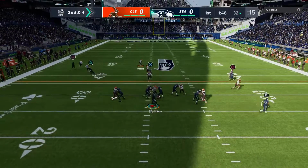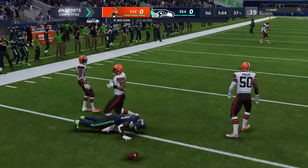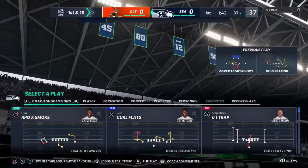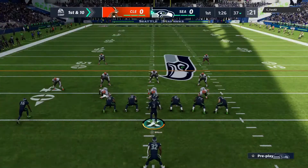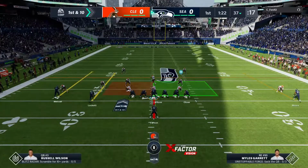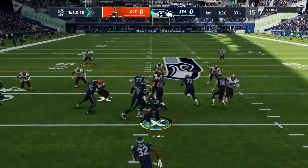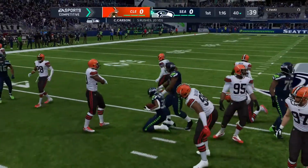I just told you. Wilson. Oh, yeah, there we go. I just told you where we're going. A gain of 5, good enough for the first down. Here's Carson. There we go. Dropped right at the 40.